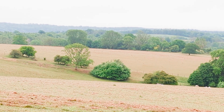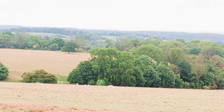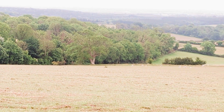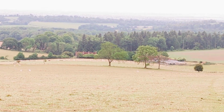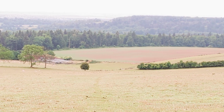But looking down there, you can actually see where the earth's been worked a bit, leading into the trees, and then coming out the other side, there's a little ridge, sort of like what you get on places like Cissbury Ring and Chanctonbury. So I do wonder if that could be maybe Bronze Age.